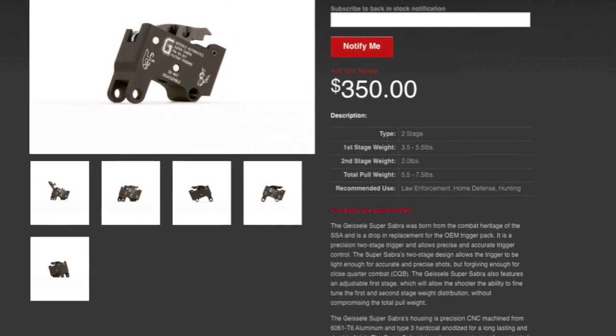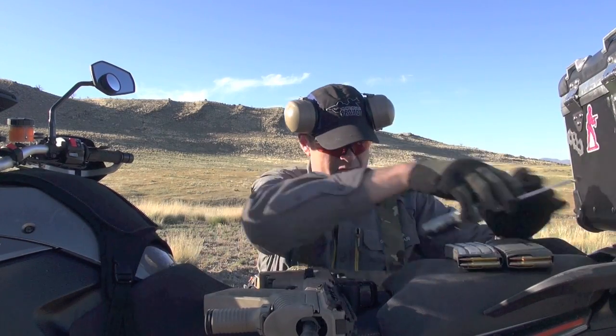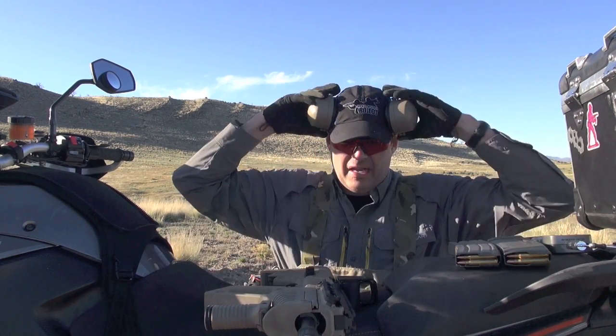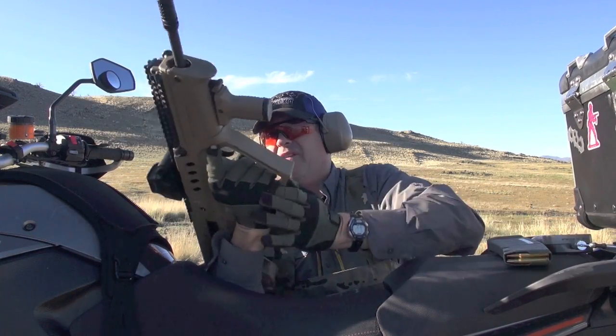The Timney had some issues with Gen 1 when it came out. Reliability issues. They went back, if my information is correct, and redesigned it. This is Gen 2 I'm shooting right now. My target's about 100 yards, and we'll just see if I can connect. Wish me luck. TAC ammo, 55 grain.